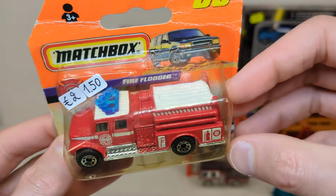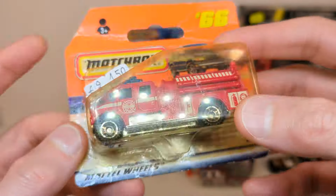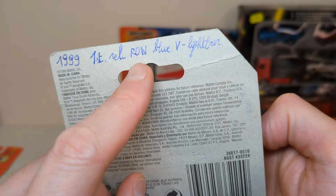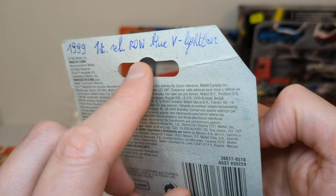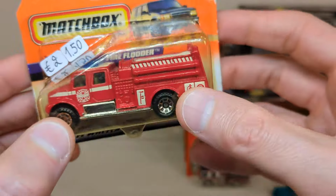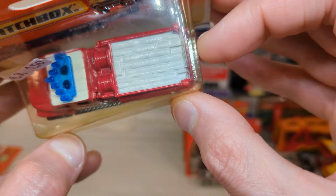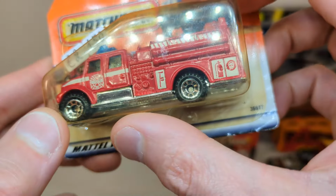Here's some fire trucks called Fire Flutter on the card, but it's actually the International Pumper. First release from 1999. Rest of World version with the blue V light bar. The United States got the red V light bar. You can see the V-shaped light bar. All metal casting, even the fire hoses are painted white, but are all metal. White painted roof, side deco.